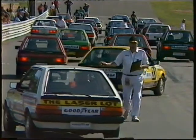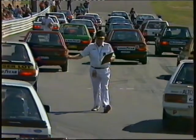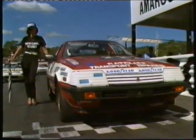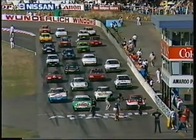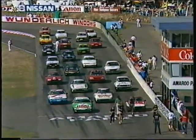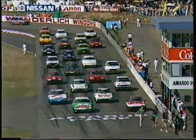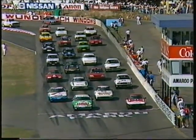One of the people to watch will be the man that, in fact, didn't qualify in the top dozen. Qualified 13th, in fact, is Gerard Murphy, driving a new Alfa GTV6. And, of course, it was in an Alfa that he was quite famous here at Amaroo a season or two back for weaving his way around the circuit. And it'll be interesting to see what sort of ground he can make through the field here.